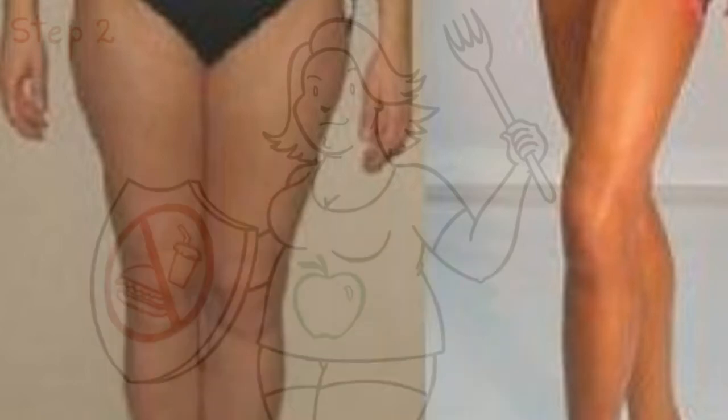Step 2 talks about the specific foods that not only slow down the accumulation of cellulite, but actually help speed up the process of reducing it. And you'll be surprised to know that you're probably eating many of these already, just not at the correct times, in the right order, and in the right combinations.